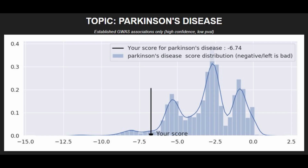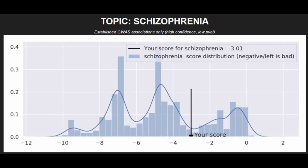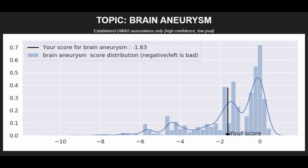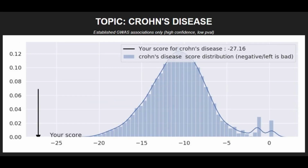When it comes to polygenic traits, she had a very high risk score for Parkinson's disease. She had a pretty high risk score for coronary heart disease. She also had a pretty low, below average risk score for schizophrenia. She had an average risk score for bipolar disorder. She had an average, or maybe slightly above average, risk score for brain aneurysm. She had an average risk score for asthma. And she had a very, very high risk score for Crohn's disease. That's why I put it at the end.